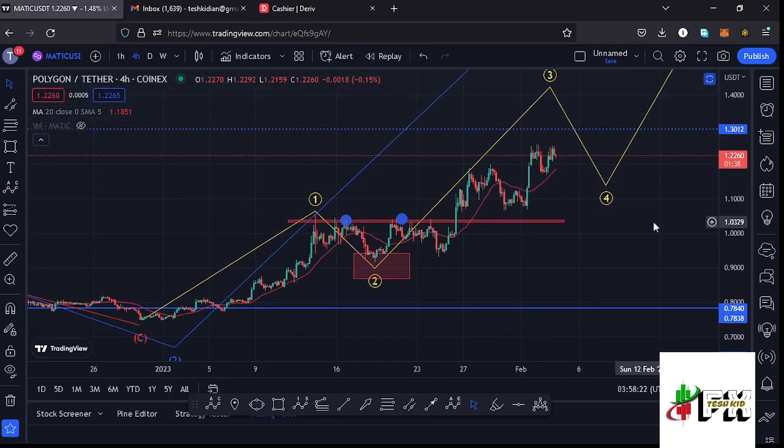And that move has also given us a break above the 20-day MA and also a break above the key area of resistance at around the $1.05 mark, which is an area that we tried to break other 2 times with no success. But this time on the 23rd of January, we managed to break above it and continued pushing even higher.